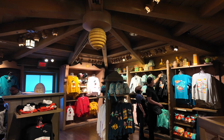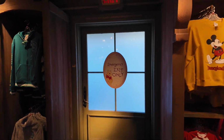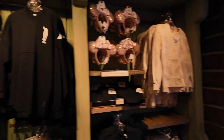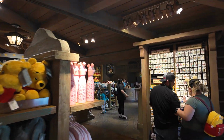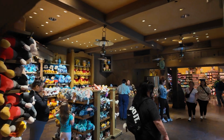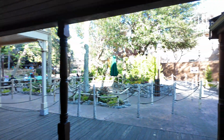And who knows? Maybe they'll expand the store. I don't know. This is an emergency exit, so it's blocked right now. But normally the store would be open to bring people in from the exit of Splash Mountain. So when it becomes Tiana's Bayou Adventure, maybe they'll just try to direct traffic in here again. That's why this store is so quiet. Anyway, that's the shop on the interior. Let's go on the outside.